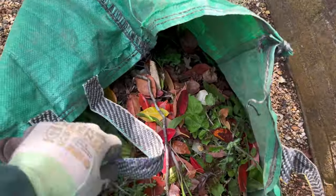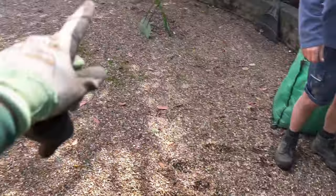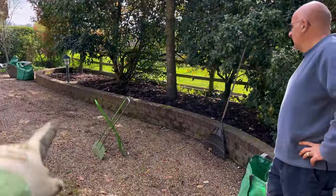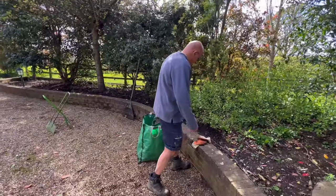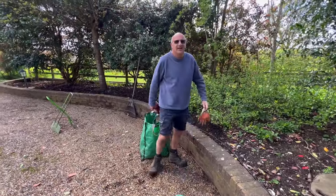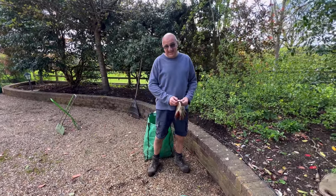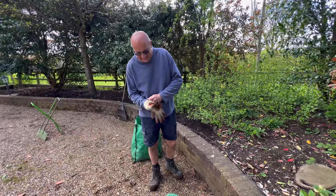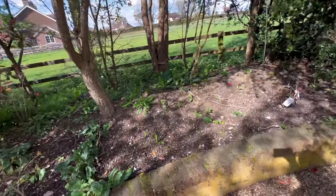Amazing how much is coming out of here. That's all weeds and leaves and muck and sticks from literally just from that section there around here. Mad, isn't it? How's your legs? Is it your knees? Put it this way, I feel every one of my 67 years. Every one of them. So this is the last bit we've got left to finish off, just that bit there.